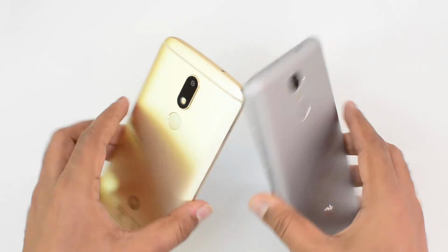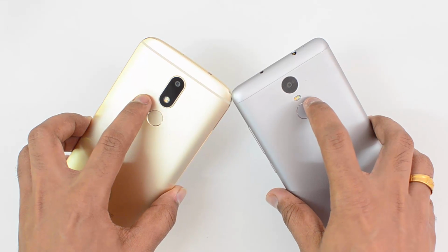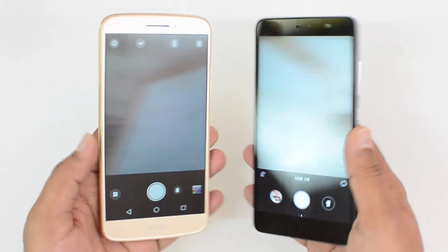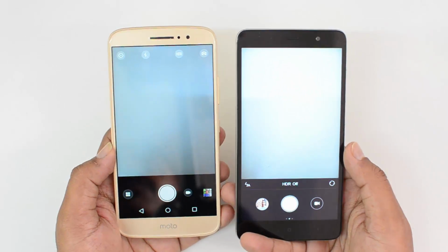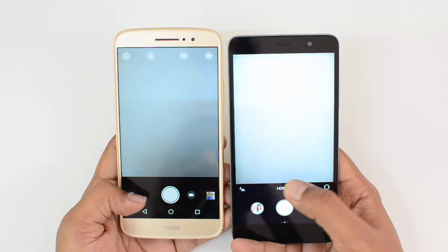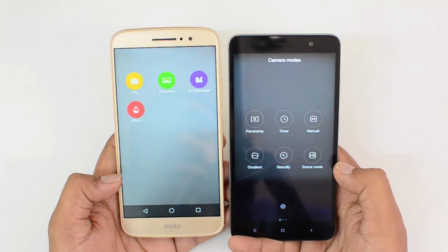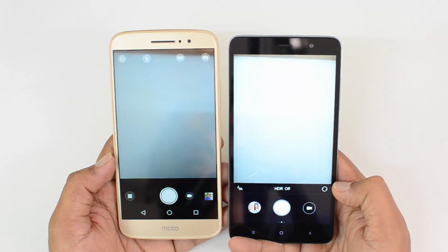So we have a 16 megapixel shooter on both these devices. You can see that both have dual tone, dual LED flash, face detection, autofocus, and pretty good cameras. And on the front camera, we have an 8 megapixel shooter on the Moto M, while it's a 5 megapixel shooter on the Xiaomi's Redmi Note 3. Now the camera interface is quite good on both the phones, and it does offer a decent amount of features, including manual mode and other options, and does the job pretty well.